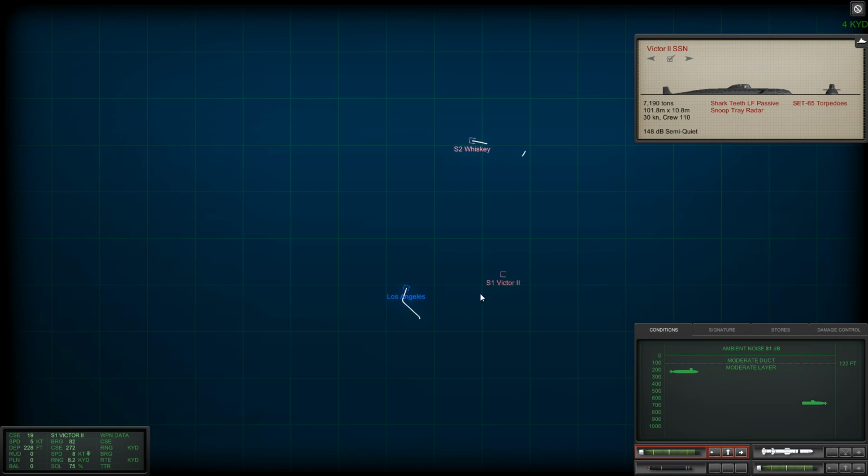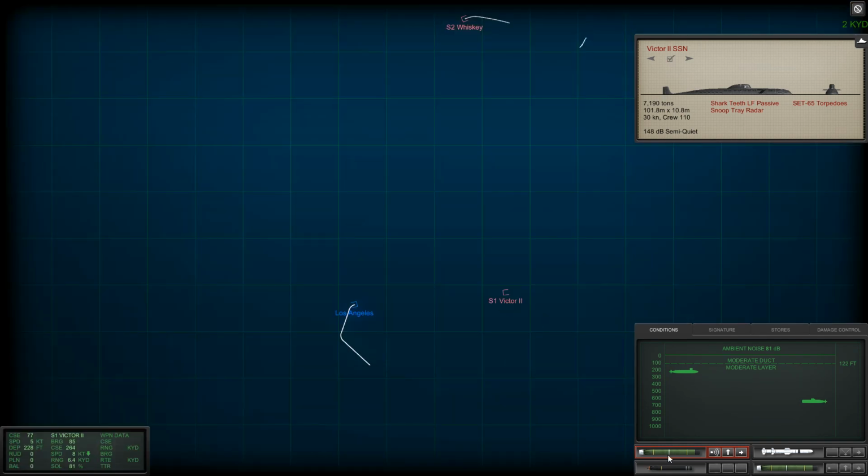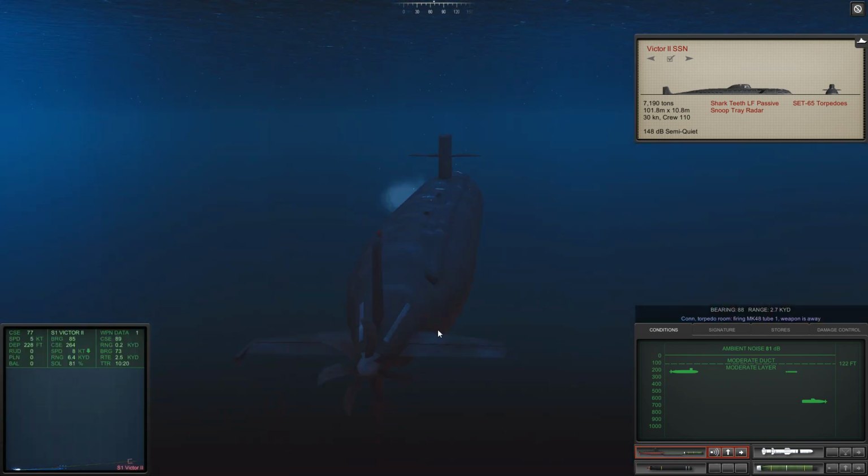Alright, the Victor is a 75% chance, or 75% accuracy, so that's going to be good enough. He's the biggest target, so I'm going to angle my bow towards the Victor II, so that I can guide the wire and talk this torpedo onto its target. Okay. This guy is going to be the most important one. Weapon is away.